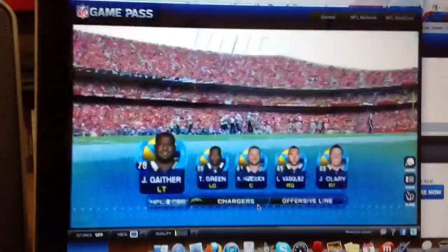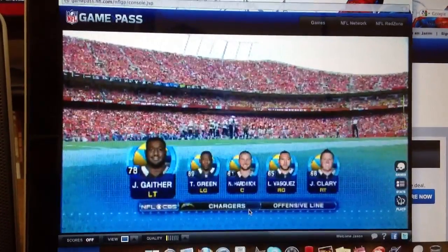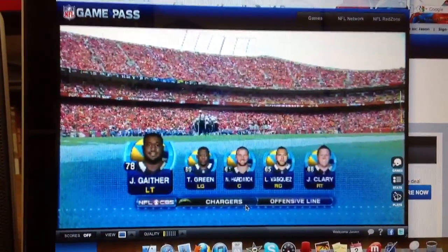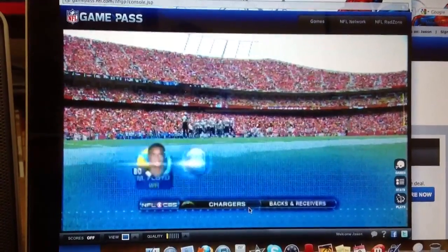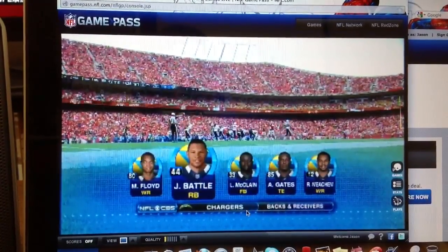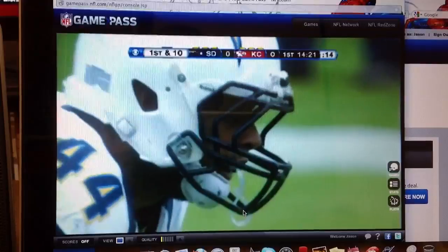So I was quoted a price in yen because it's aimed at Japanese people, obviously, with my ISP. But it translated to American dollars, it's $200 for the season. And that's all the preseason and every regular season game. I just don't get the playoffs. I don't get the playoffs or the Super Bowl for that price. That's a little bit more.